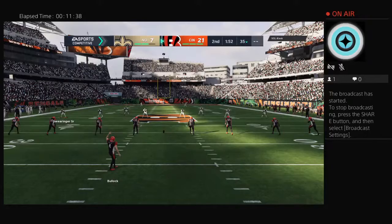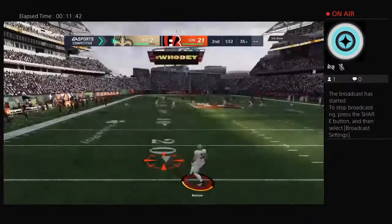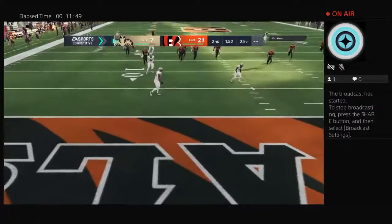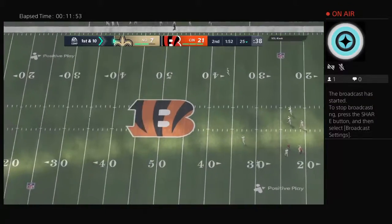Instead, they grabbed old Mo, didn't let him get to the opposite sideline. Now Bullock will send this one away after the touchdown. And that'll be a little too hot to handle as it will skip through the end zone for a touchback here.